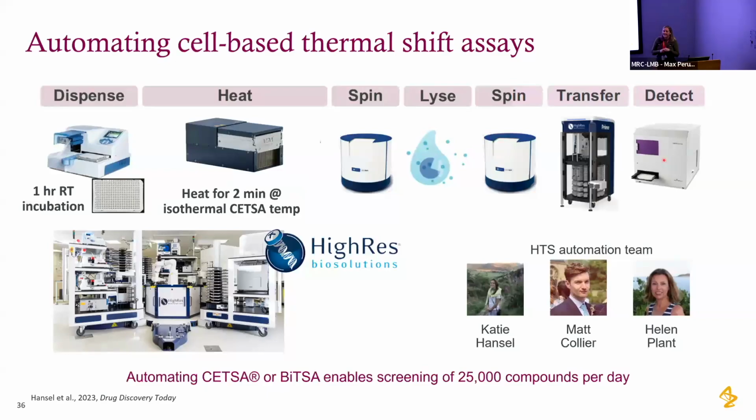So I said earlier that these are simple assays to run. I guess that was in the context of the more complex antibody-based methods. This is actually one of the most challenging or complex assays that we run in HTS. It involves an awful lot of kit, multiple plates, and it wouldn't be possible without our fantastic automation team and automation equipment that we've got in the DISC.